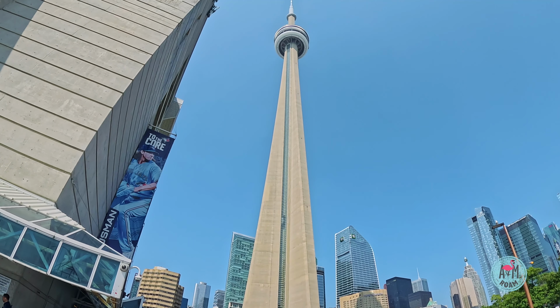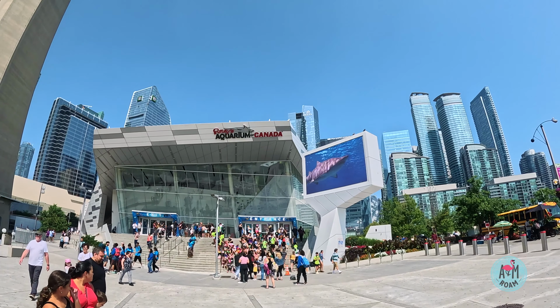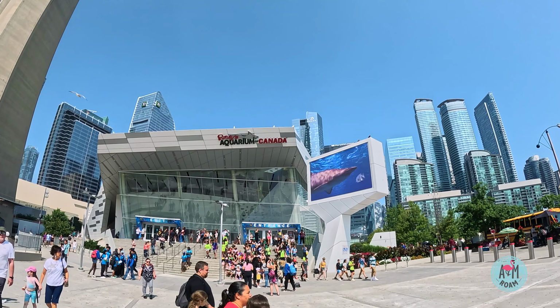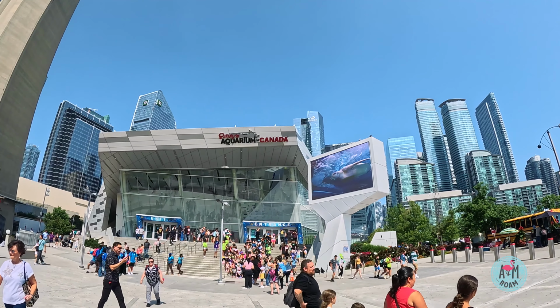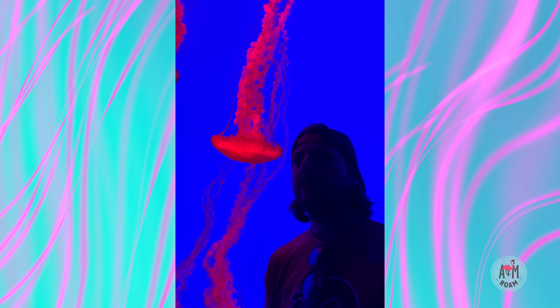Next to the Rogers Centre and the iconic CN Tower is the incredible Ripley's Aquarium. Mike and I plan on returning to this place in the future because, as you will see soon, this is something we went to a couple years ago for my birthday, as you'll see that I have yellow hair, which I clearly don't have anymore.